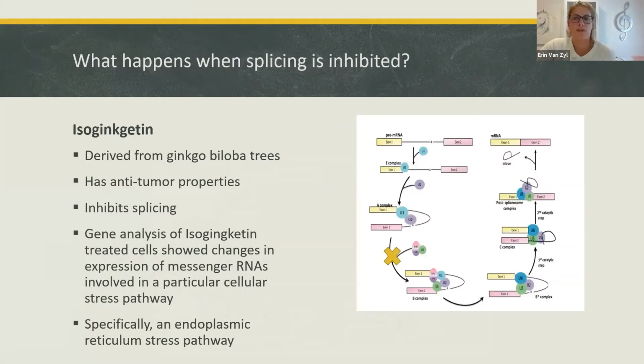So in order for me to study what happens when splicing is inhibited, I need a way of inhibiting splicing. And to do this, I use a compound called isoginkgetin. And isoginkgetin is derived from ginkgo biloba trees. It has anti-tumor properties, as well as the ability to inhibit splicing.